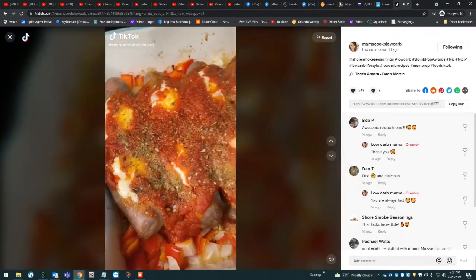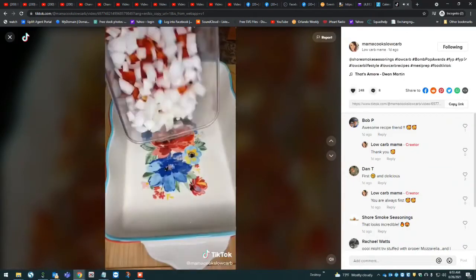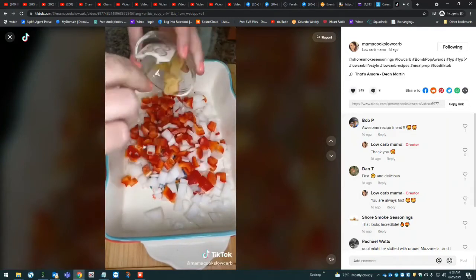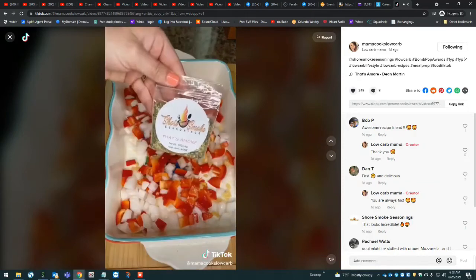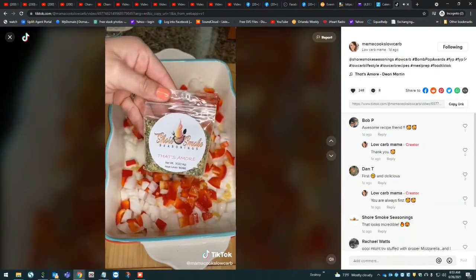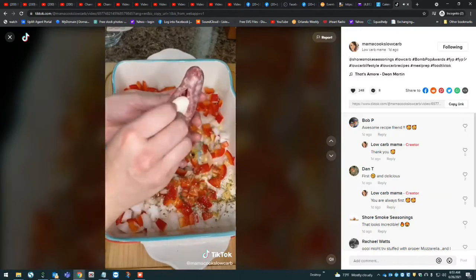I've seen a bunch of people make different versions of this stuffed Italian sausage dish. Here's mine. In a sprayed baking dish, add a chopped red bell pepper, small onion, and a tablespoon of minced garlic. Then I'm using this That's Amore seasoning from Shore Smoke. It's a delicious blend of herbs and spices, perfect for an Italian dish.